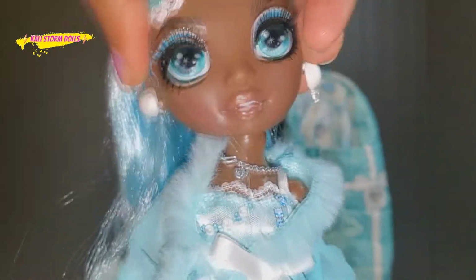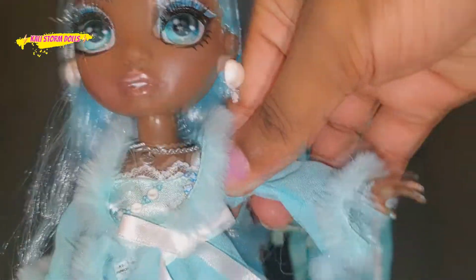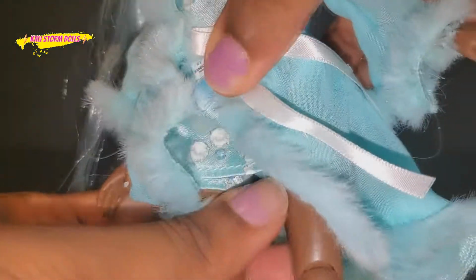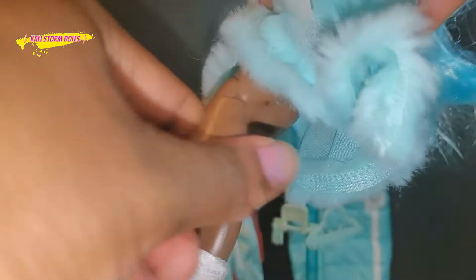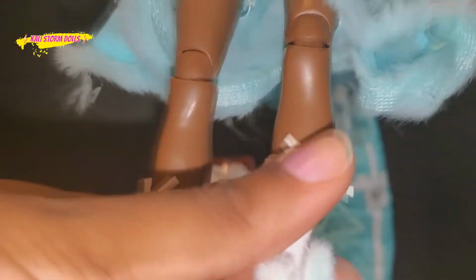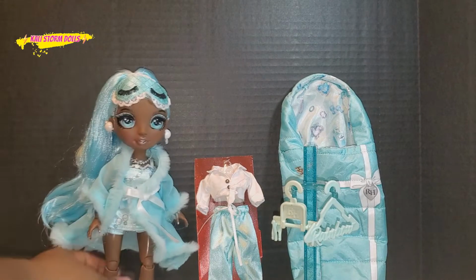They do have articulation at the head, so they can tilt and they can look side to side. Shoulders, elbow, wrist. Nothing in the midsection. But at the hips, they can kick out a little bit, and they have a bend at the knee. Her legs are kind of stiff. They also have a thigh cut at the top. So if you're new to Rainbow High, they do have a nice type of articulation.